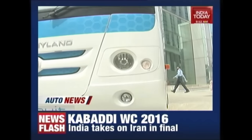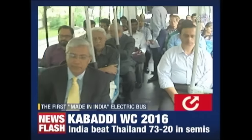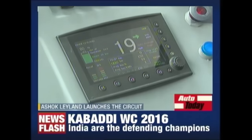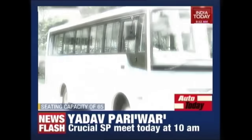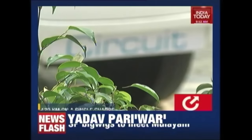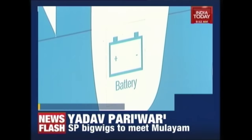Ashok Leyland has launched the Circuit, the first made-in-India electric bus. It has a minimum seating capacity of 35 to a maximum of 65 and can run up to 120 km on a single charge under standard test conditions. The bus will cost between Rs 1.50 crore to 3.50 crore. 60% of the cost of the bus is because of the batteries as they are imported from the US.